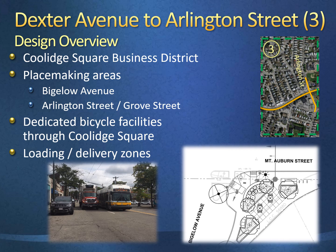We are proposing dedicated bicycle facilities through Coolidge Square. And based on our meeting with business owners in the Coolidge Square Business District, we have implemented loading and delivery zones at select locations within Coolidge Square.